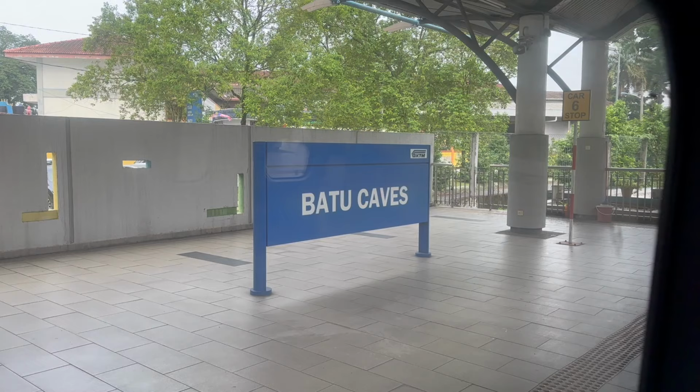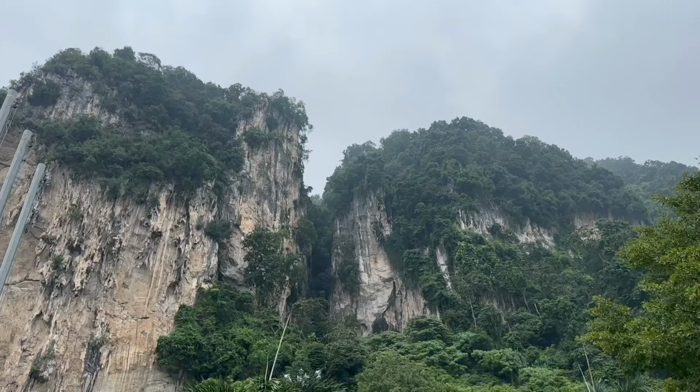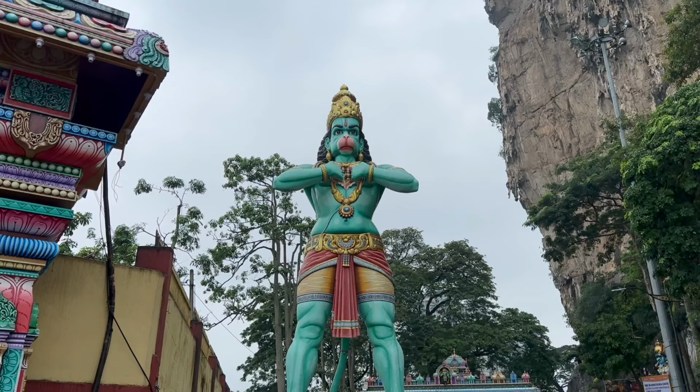Final day, get your walking shoes on and go explore the glorious Batu Caves. This Hindu shrine is one of the most popular outside of India and is dedicated to Murugan, the Tamil god of war and victory. It takes around 15 to 20 minutes to climb to the top, depending on how many times you stop to take in the view or take photos.